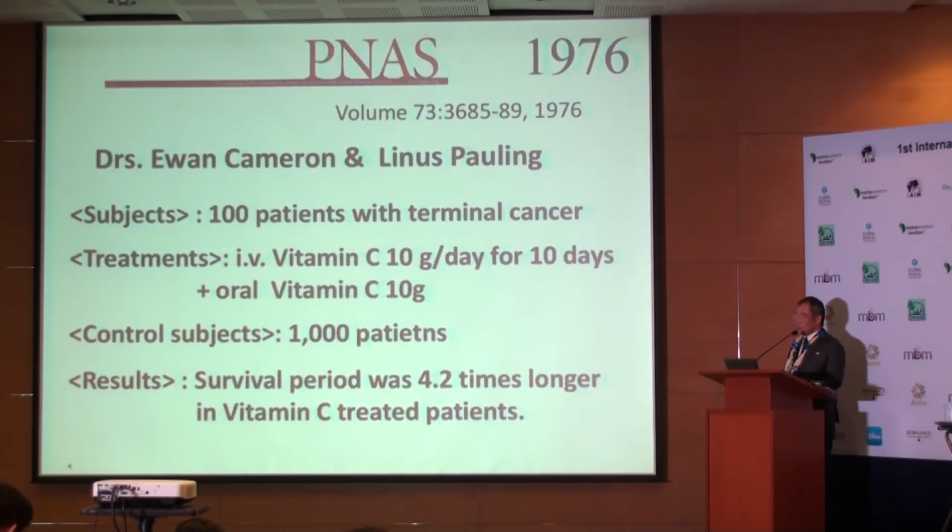What comes from intravenous vitamin C is 1976. Dr. Evan Cameron and Dr. Linus Pauling. Dr. Linus Pauling is a two-time Nobel Prize winner. They conducted a clinical study of vitamin C for cancer patients, mainly stage 4. They recruited 100 patients with terminal cancer, and they treated patients with IV vitamin C 10 grams per day for 10 days, and thereafter continuously took oral vitamin C 10 grams. And the control subjects were 1,000 patients with terminal cancer, and the result is amazing. Survival period was 4.2 times longer in vitamin C treated patients.